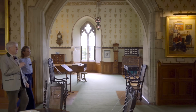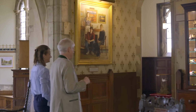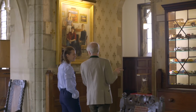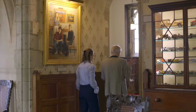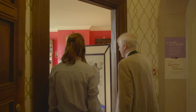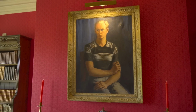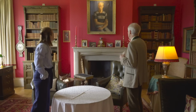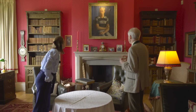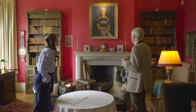Now, I really want to show you a very favourite room of mine, the library. Not so much because of the books, but because this was my father's cosy room. Many happy memories of just playing here throughout the year. There is my father, probably painted before he was married. He'd be in his early 20s there. Beautiful. And looking restless, which he always was.